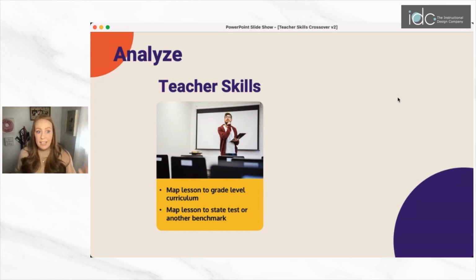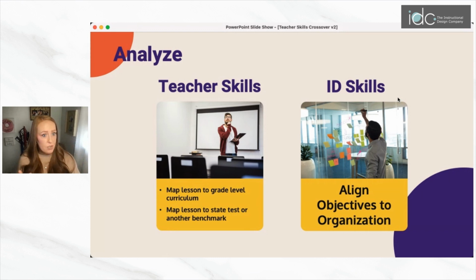We're going to make sure that what we're doing in this day, this lesson, is going to map to and have impact down the road to be able to give our students what they need to be successful when it comes to the end of the year test, moving on to the next grade, etc. In instructional design, we're going to align the learning objectives that we just created to the objectives of the organization, so the business outcomes of the organization.